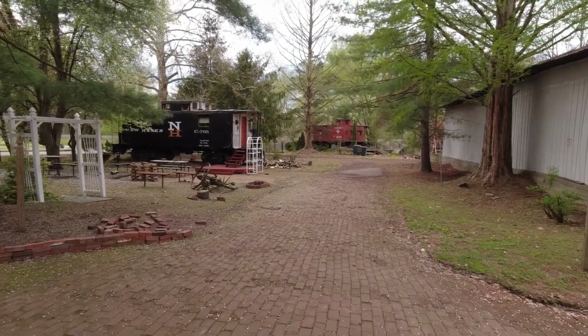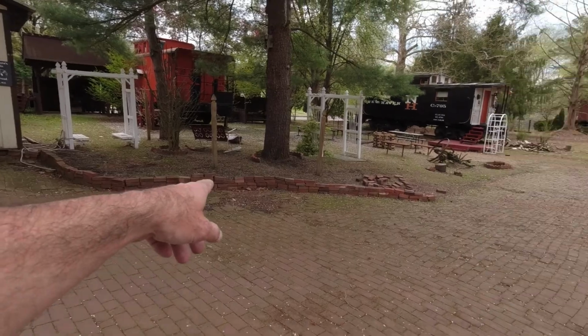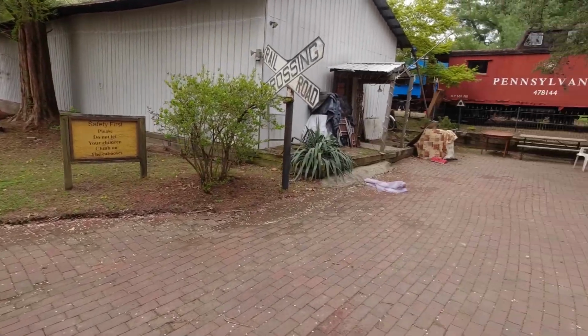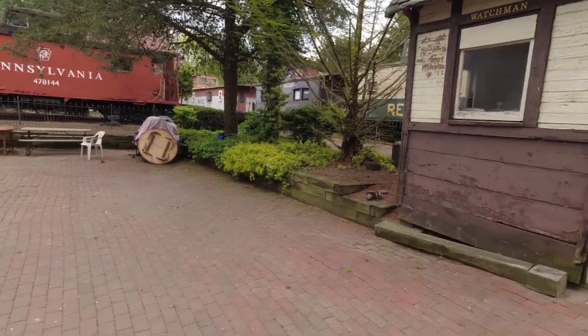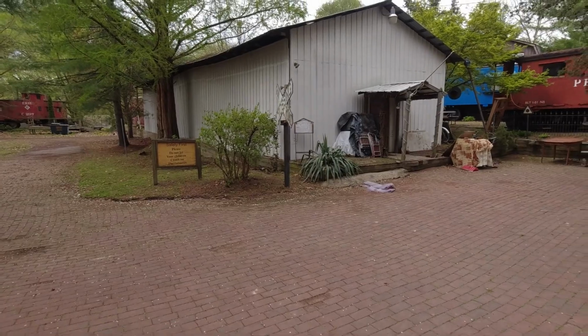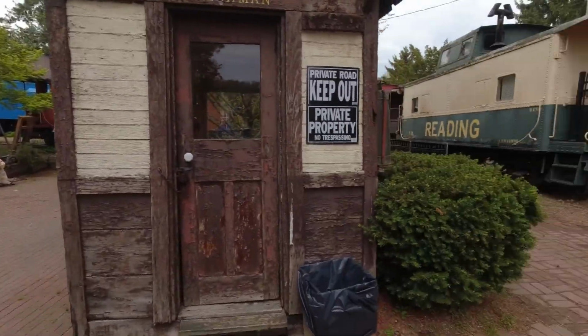So not sure what happened there, but you can see, they're doing work here little by little. You get this brick wall that's being redone. So where I'm standing was all underwater at one point. So that's probably why that's closed, because that got water damaged as well.